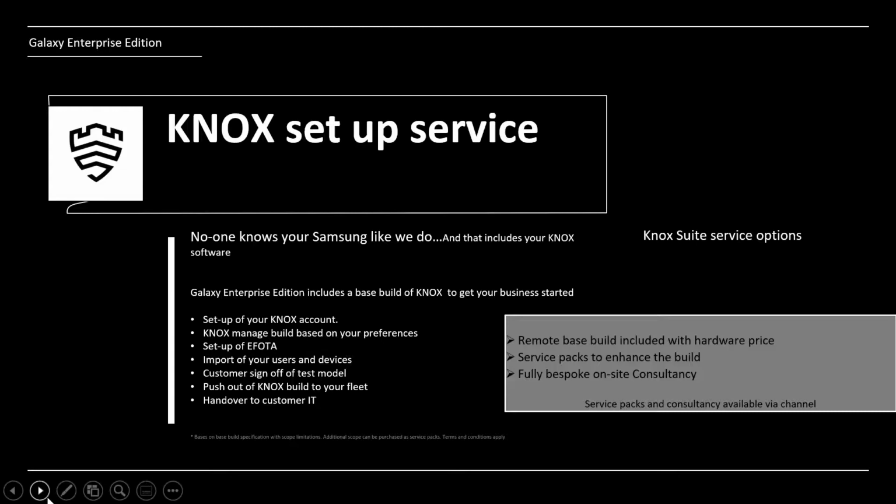But the great thing is, if further down the line they do have any issues, they can still reach out to the Knox team again and say, look, I've started this rollout, it's doing great, but I just want a few elements, or I want to know a few things on how to do something. They are available to support for that as well.